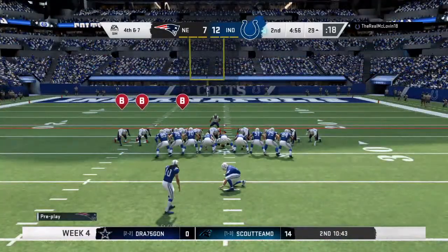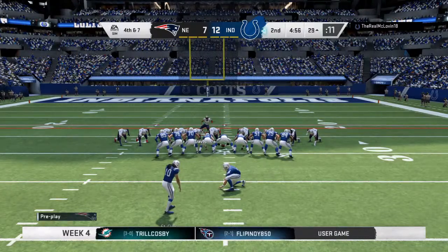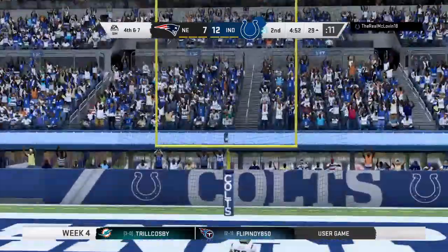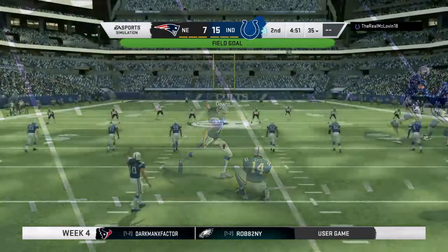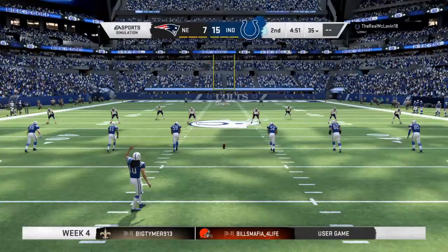Frank Reich here on fourth down is ready to try for 3. From the right hash, it's a 46-yard attempt. And this is right down the middle as he puts it through. And that now makes this a 15-7 game. So chalk that down as an 8-play drive capped with a field goal.